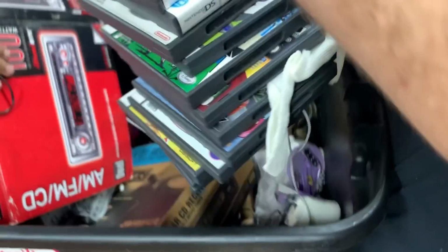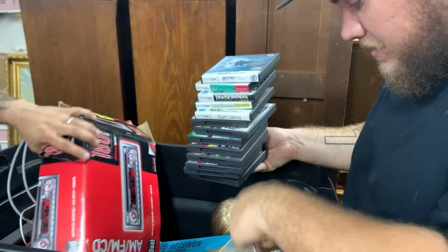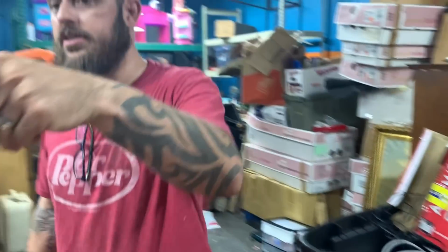All right. What we got? Oh yeah, are they in there though? That's what we'll see. If those are in there, that's a good stack. And the DS. There's the DS charger too. Okay. Oh, we have the DS. It's right over there, isn't it? I don't know where we moved it. All right. Are they in there? Pop it open, Jake.